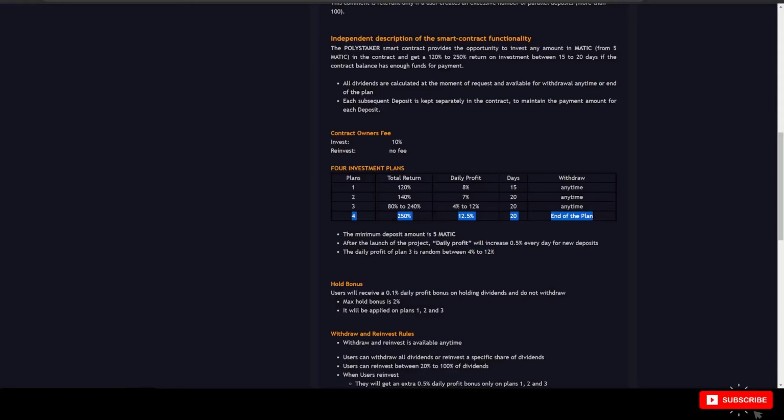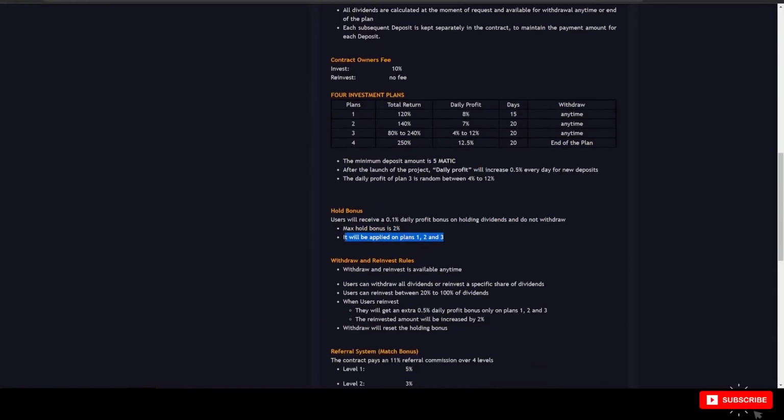Hold bonuses. Users will receive a 0.1 daily profit bonus on holding dividends and do not withdraw. Max holding bonus is 2%. It will be applied to plans 1, 2, and 3, and not on that fourth one. So since you can withdraw anytime on these three, if you choose to hold, then you're gaining an additional percentage on your investment every single day.